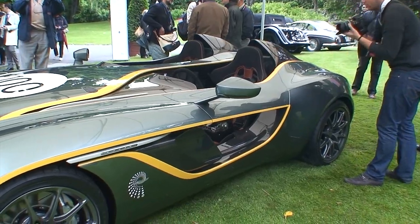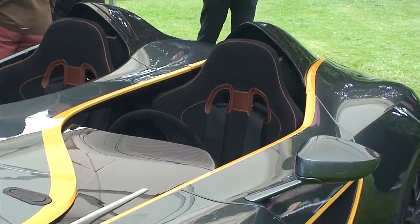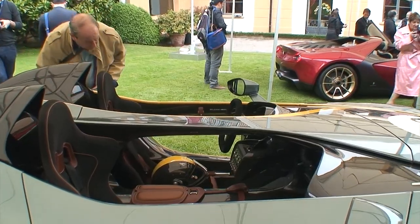And back to the Aston Martin too. The see-through model. Interesting graphics, which are part of the effect. Just for the effect.